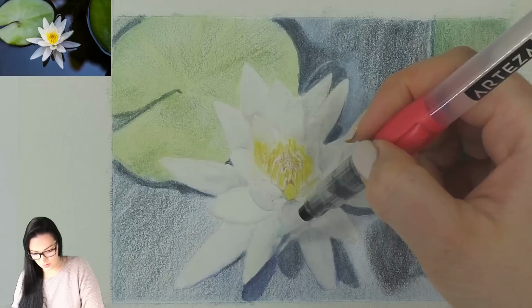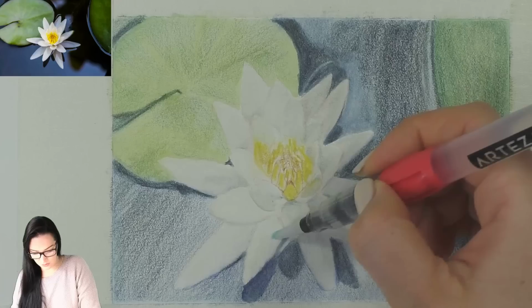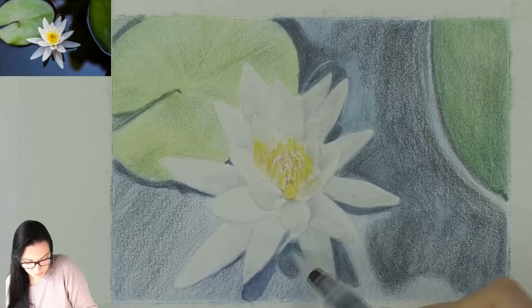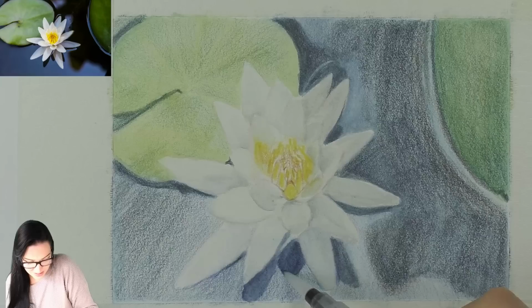When you go over an area like that, you can just brush it off. So, try and dry your brush off as much as possible. And if you overdo an area, you can just lift it back off again. I probably shouldn't be doing this area here because it's just going to bleed into the petals that are still wet. Not very smart.